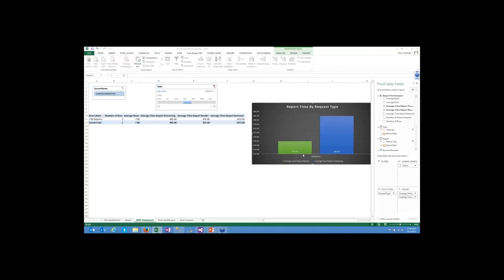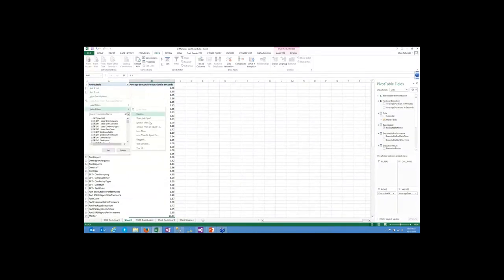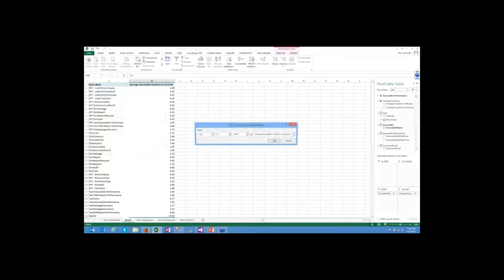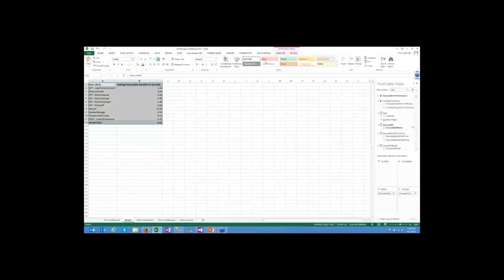Okay, and this question says, the dashboard in Excel is done using Power Pivot? No, the dashboard in Excel is just done using native Excel tools. So if I come in here, and where was that sheet that we created? So here's my sheet with just my pivot table of what I created. The only thing I did is I came through here, and let's filter this down a little bit so we can take a look. So let me just say top 10. So here's my top 10 executables that took the longest. And I want to change the format a little bit, so we'll clean that up.